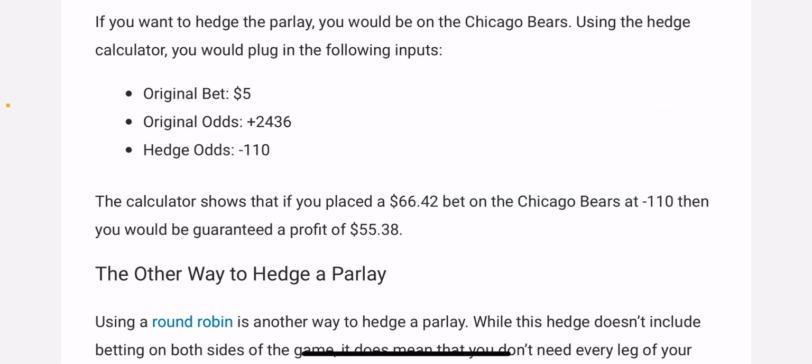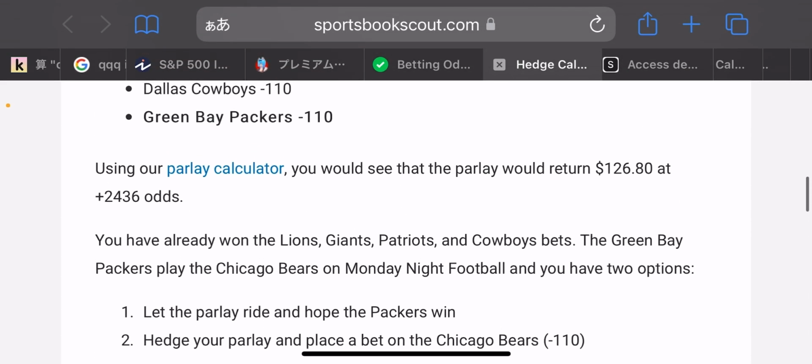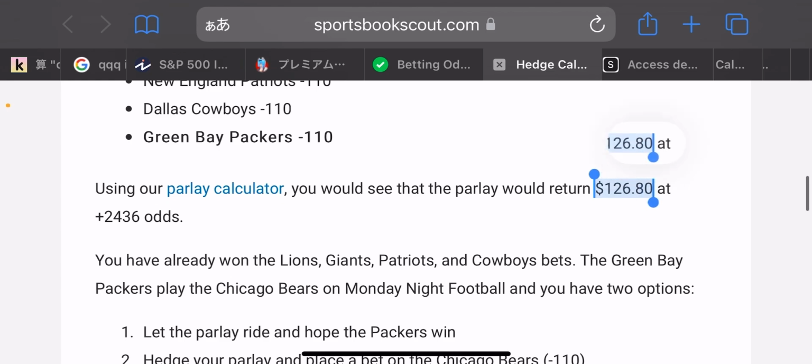Then you'd be guaranteed a profit of $55.38. Now, obviously, you think, okay, wait a minute. I want that $126.80. That sounds better than that.